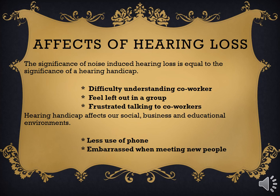But besides those things, it could affect your blood pressure, your metabolism, your kidneys. So there's other things besides just having a hearing loss. There are other medical effects in your body that go along with a hearing loss.